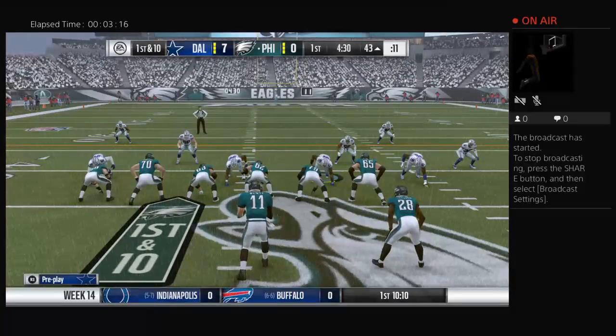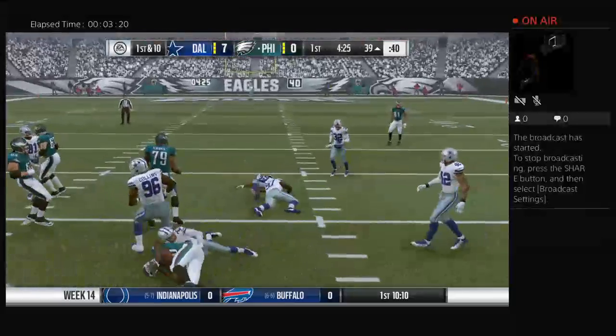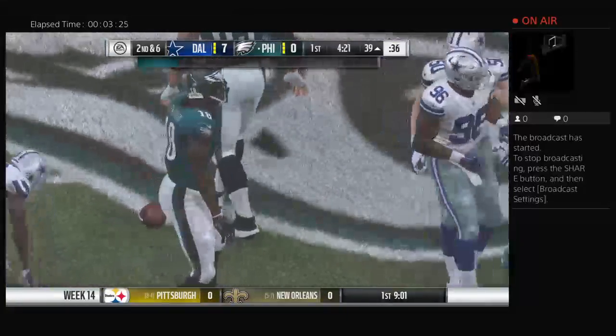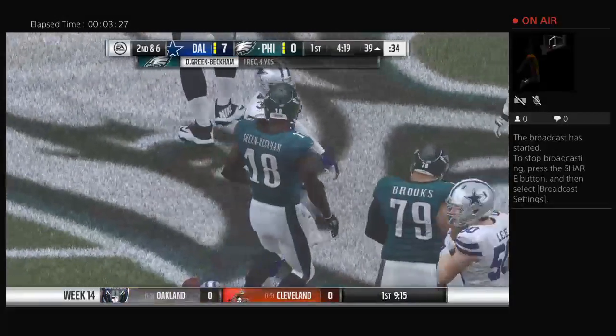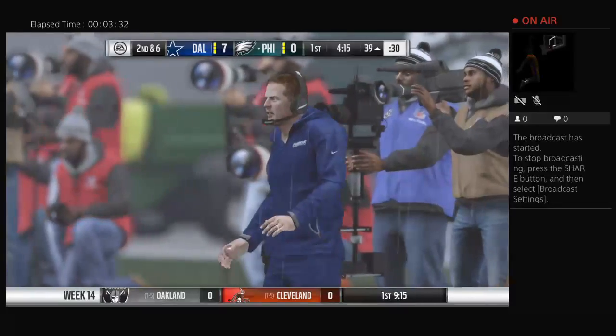They love being physical. On first down, Wentz. Green-Beckham has it over the middle. That throw good for 4. It's second down. Well, clearly one of his advantages as a passer is his height. Sit back in the pocket, fired over the middle. That makes things tougher defensively, doesn't it?